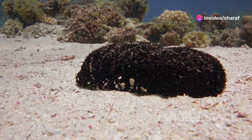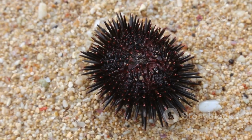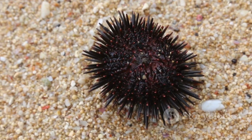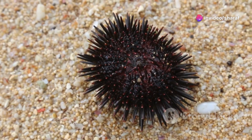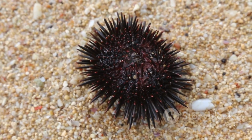As we've learned, sea urchins play a crucial role in the health of our oceans. From controlling algae growth to providing food for other creatures, they are an integral part of the marine ecosystem. But like many marine species, they face threats from pollution, climate change, and overfishing. We can all do our part to protect these spiky wonders by reducing our carbon footprint and supporting sustainable seafood practices.